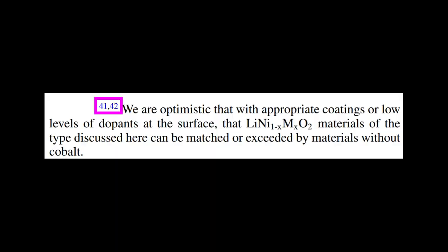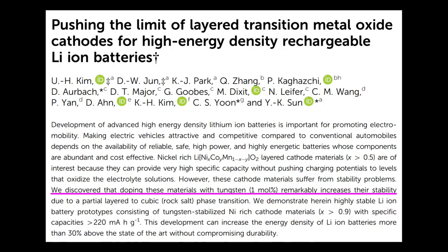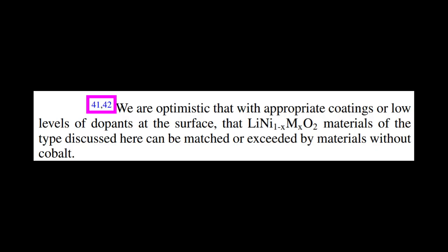In the last video, I said that Jeff Don's team made references to the types of coatings and dopants that could be paired with a cobalt-free cathode. Both those references appeared to be for heterostructure cathodes. This is promising for the tungsten-doped heterostructure cathode. It's also worth noting that the words here say appropriate coatings or low levels of dopants at the surface.